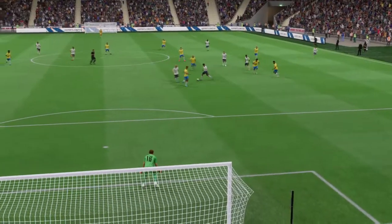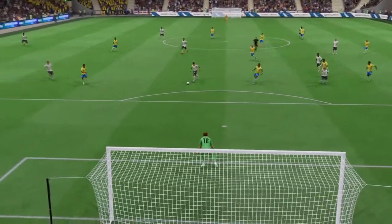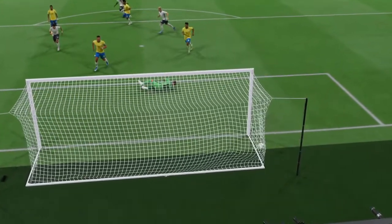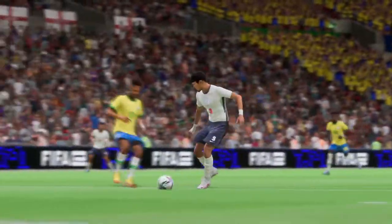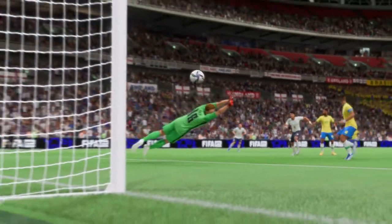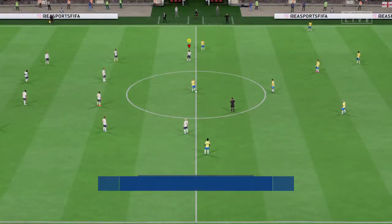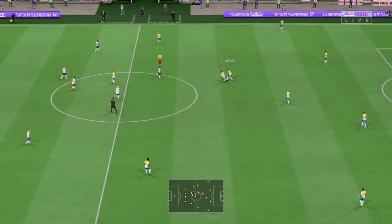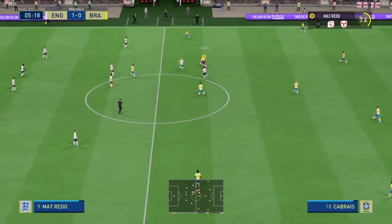Well, let's take another look at this, because the turn to beat his marker is absolutely brilliant. He just leaves him for dead and opens up the space for him to finish. What a piece of skill that is. Now back underway, and 1-0 it is. Let's see what happens next.